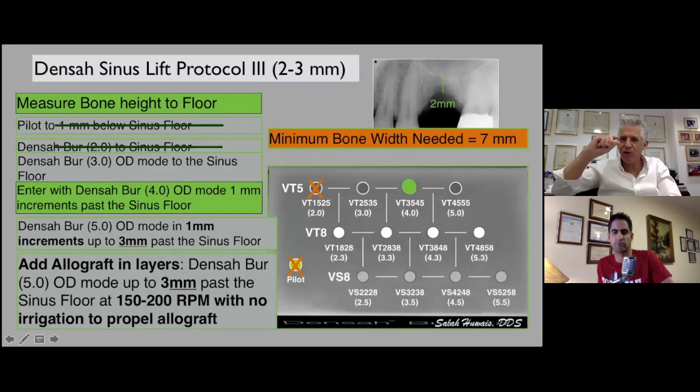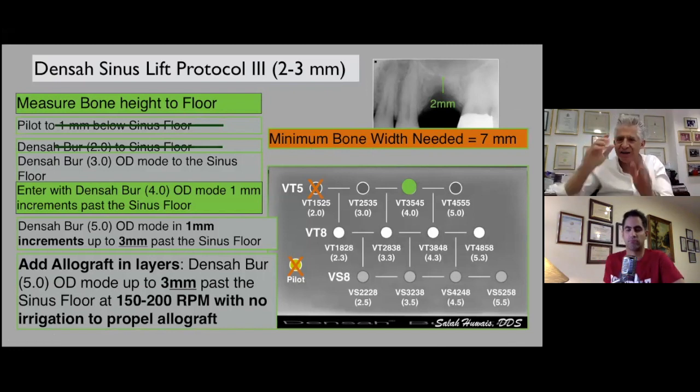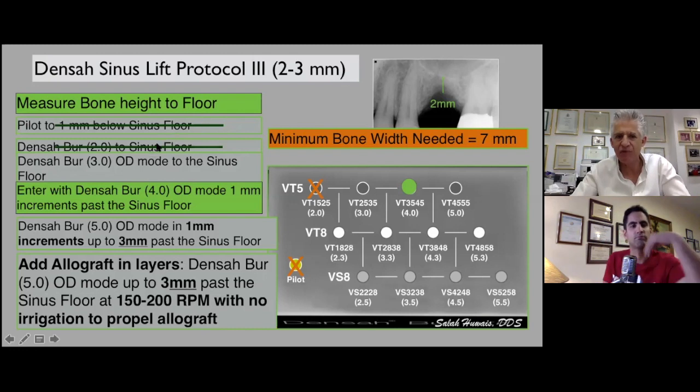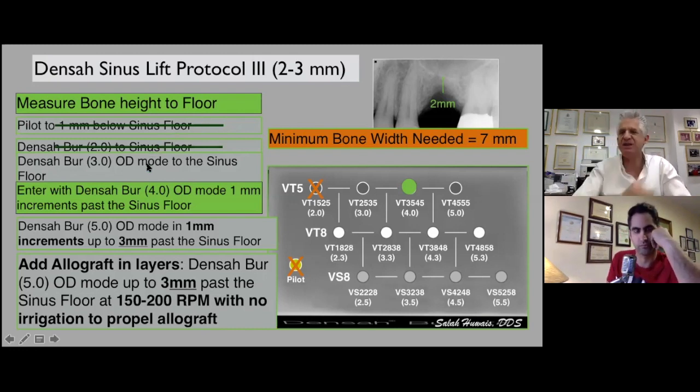So if you've only got 2 millimeters of height, you need a wide ridge in order to have bone bulk to do your osseodensification. Forget about the pilot drill. Forget about the 2 millimeter drill. You start with a 3 millimeter drill. These are important points. If you don't do it, you'll perforate the membrane. So if you've got a case like this and you start with your 2 millimeter drill, the chances are you're going to perforate the membrane. You've got to start with a 3 millimeter drill.